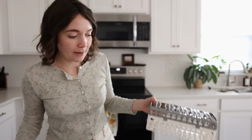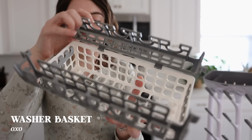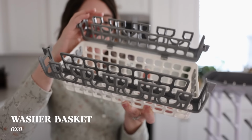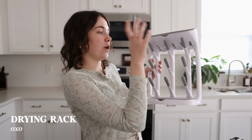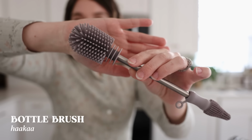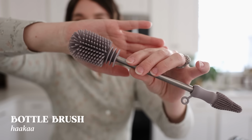Then if you're doing bottles, a couple of other things that really make your life a lot easier. This OXO dishwasher basket is so handy for putting all of your bottle, your pump parts in. This drying rack is also amazing. You just put your bottles, your pump parts on it, smaller pieces go on top. Then for hand washing things, this Haka bottle cleaning brush is great as well. Of course, if you already have a bottle cleaning brush you like, you can always use that. We didn't really though, so this was a great find.